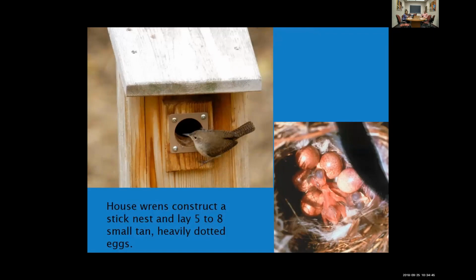Here's a little house wren. They're cute as a button. They usually have little brown speckled eggs. They'll have 7 or 8 eggs. And when you see that nest full of baby wrens, it's just adorable. They fill their box completely with twigs, almost to the top. They do make a cup, but it's hard to see sometimes. And they include little spider nests in their nesting material that's thought to reduce mites and other pests for their nestlings. But they can fill up some of your boxes.